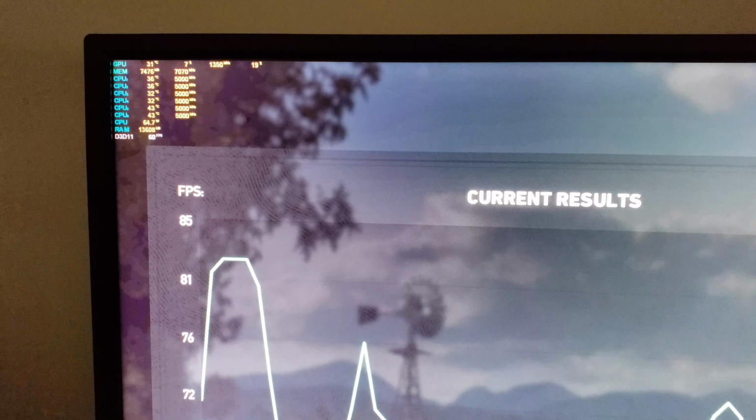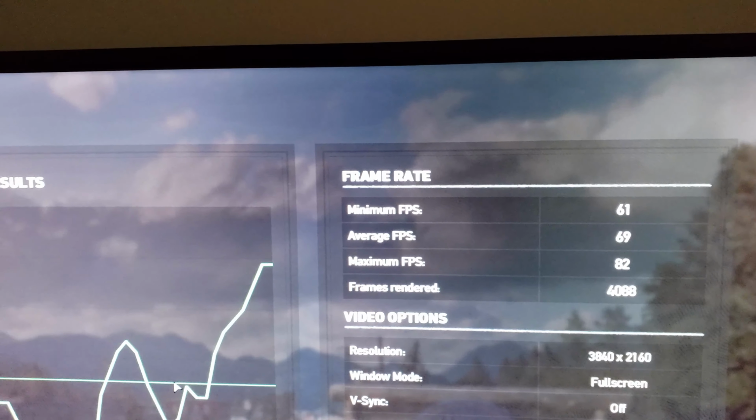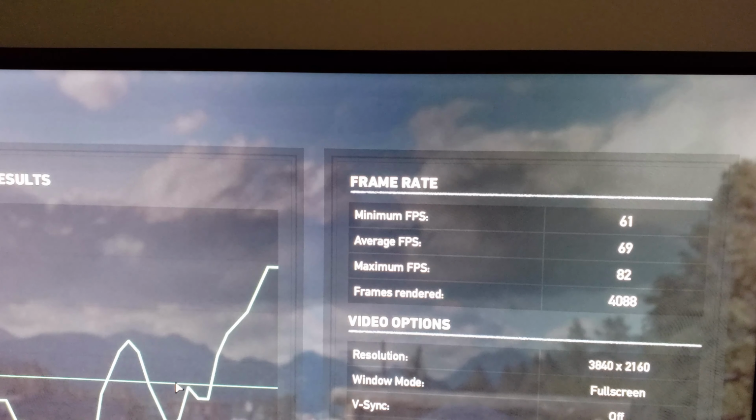I guess I could do a stock test or something like that to compare it. But okay, so that one got an average FPS of 69. It says 69. And so here we go. Sorry, I'll move the camera over here. But yeah, this one had an average FPS of 69, and it seems like before when I ran it at stock, it was like 64 or 65. So overclocking it definitely makes a difference.